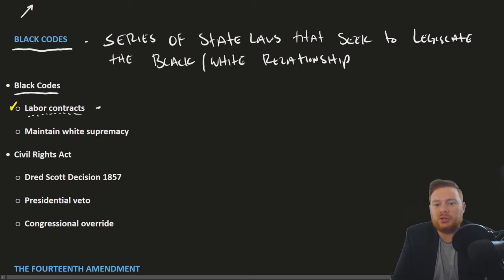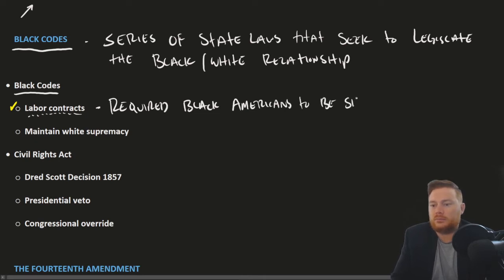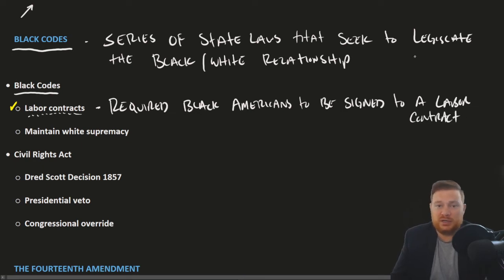So we might just say that the Black Codes required Black Americans to be signed to a labor contract. And the punishment for not being signed to a labor contract would essentially be physical labor. So it was a catch-22 in many ways. And these laws were passed in order to solve, you might say, the economic problem of the South now that slavery is abolished. You could see that in many ways. This is not exactly the same, but it's sort of a neo-slavery. It's slavery by another name.